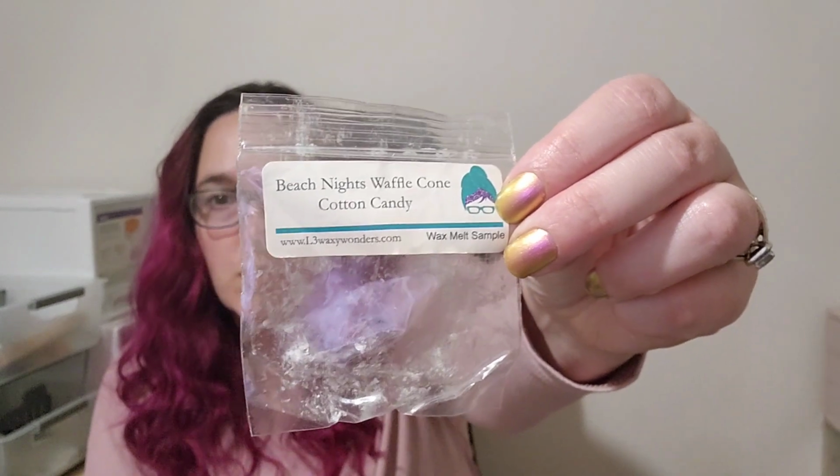Alright, so the bags. I have a few samples this week. I didn't do as many samples this week as I did last week, but I am still trying to dip into the sample boxes a bit because, like I said last week, I have a lot of summer samples and I just didn't melt them through the summer. So I did Beach Nights, Waffle Cone, and Cotton Candy from L3 Waxy Wonders.